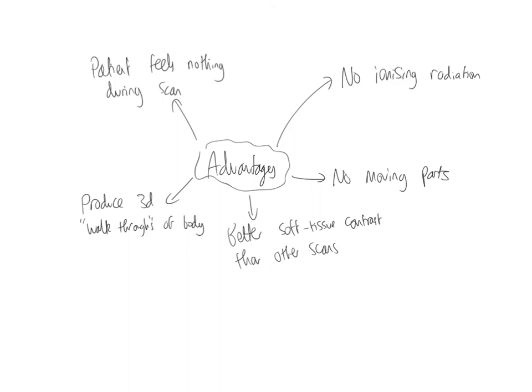Now let's look at the advantages which they can ask. Okay, the first one, obviously, a big advantage is the patient feels nothing during the scan. There's also no moving parts, which makes it easier to maintain. The big advantage over CT scans or X-rays is that there is no ionizing radiation, and therefore no harm caused to the patient or the person doing the scan.